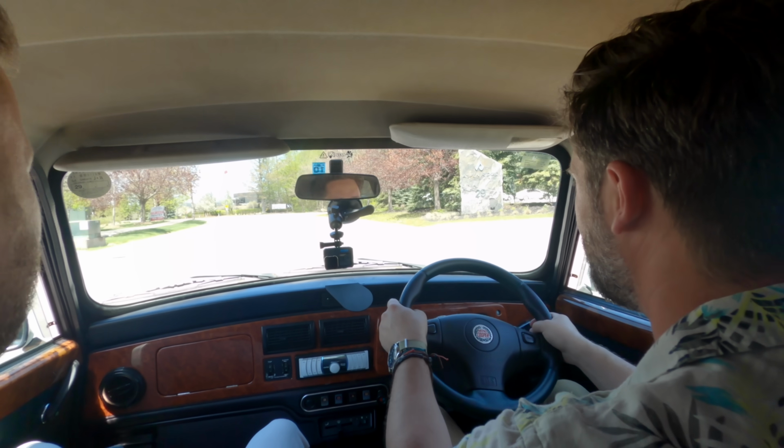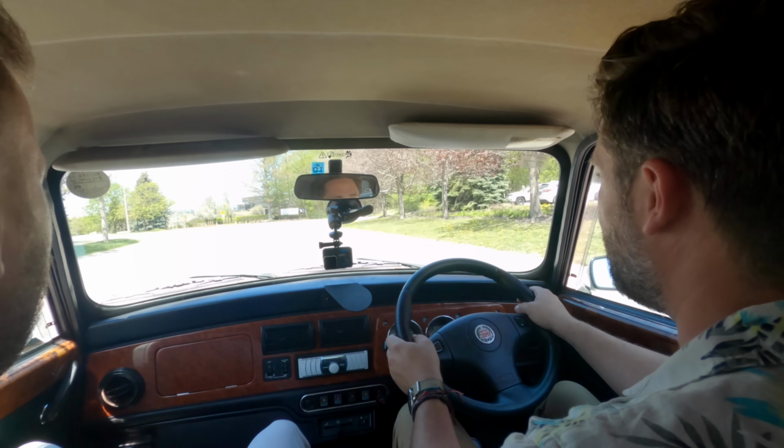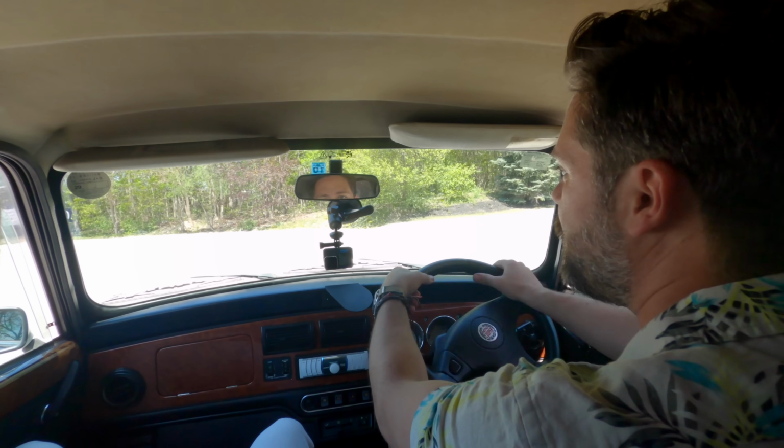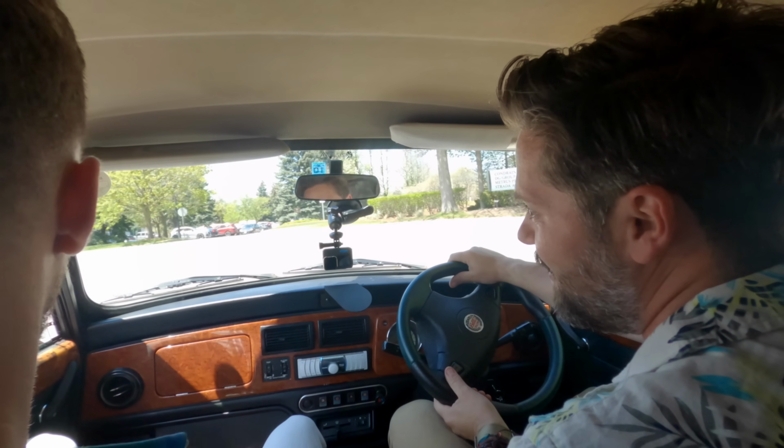But I could totally see myself owning one of these. You can get left-hand drive conversions if you find a right-hand drive one. Yeah. That's a whole thing you can do. You can get custom dashboards. There's so much aftermarket. Oh my god.